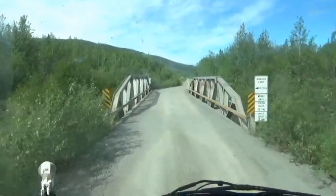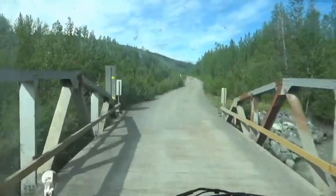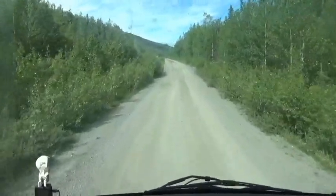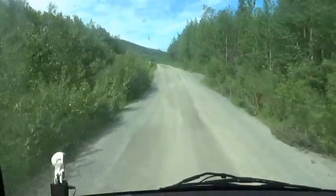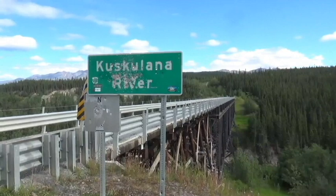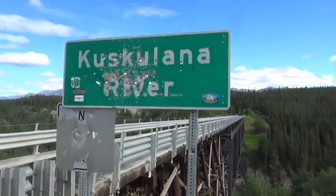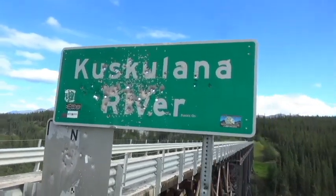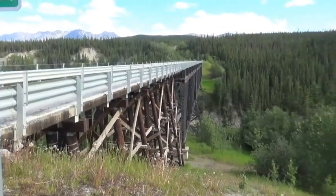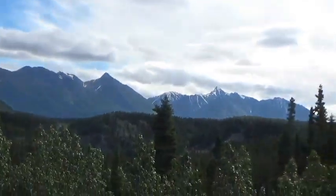There are a few one-lane bridges like this, although previously I went over one that was even narrower. This is the Tusculana River. Looks like somebody's been using this sign for target practice. And this is a very narrow one-lane bridge. This is some of the scenery around it.